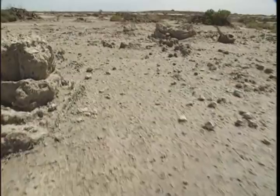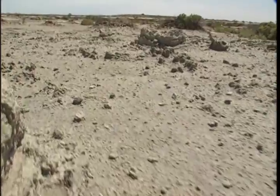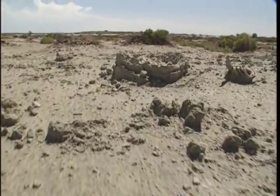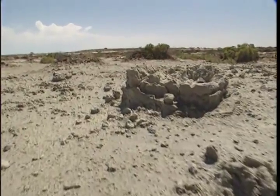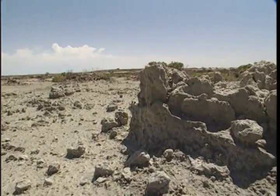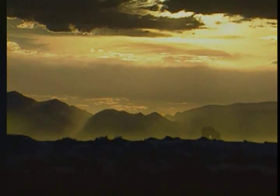In the shimmering heat, it is easy to imagine a world of mammoths, camels, and the Clovis culture. These footprints stand as unforgettable sentinels of a time long ago. They are reminders of how incredibly different our Earth was 12,000 years ago.